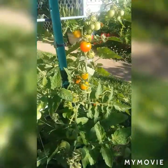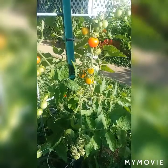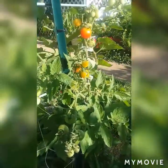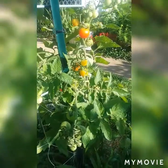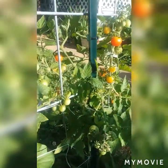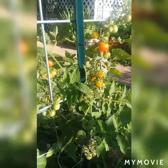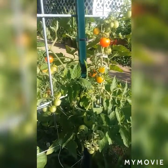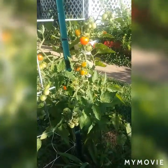There's my cherry tomato. It's doing so good. Got some ripe fruits off it. Boyfriend's really enjoyed that. I'm more of a tomato product fan than actual tomato, but he's been very happy. We call this his snackin' mater. This is mostly just for him to graze off of.